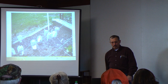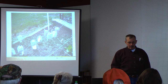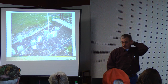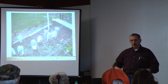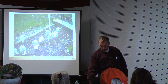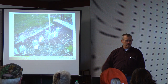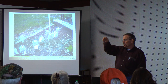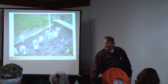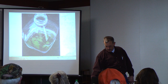All right, now, for some of us that have an addiction to liter bottles, or if you have kids that like liter bottles, you can make little mini greenhouses. Same kind of thing, and it doesn't cost you much. All you need to do is cut the tops out. The other thing you can do is, instead of cutting the tops off, cut the bottom out and set it on. Then during the day, you can unscrew the cap and let the warm air out if it gets too warm. You can also use half gallon or gallon size containers.